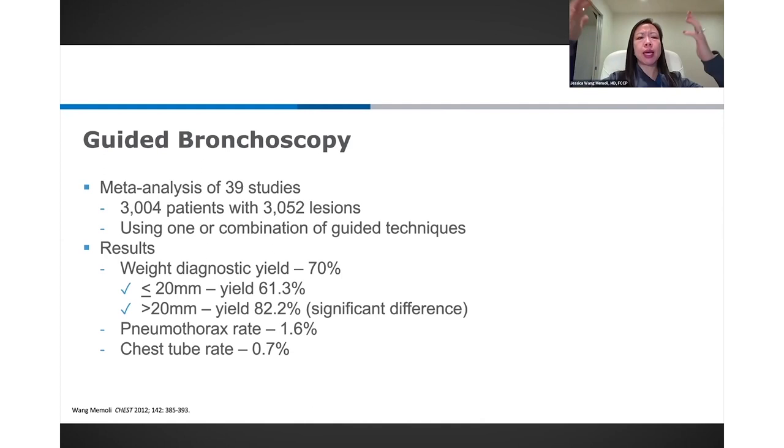And Tim kind of showed you, even within the robot studies, there's a huge range. And those range from the 60s to the upper 80s. And, you know, everybody's like, the gold standard is to get to about 90%. Ultimately what we found, at least in this meta-analysis, is about 70% with a pneumothorax rate of about 2%, with a chest tube rate of less than 1%.